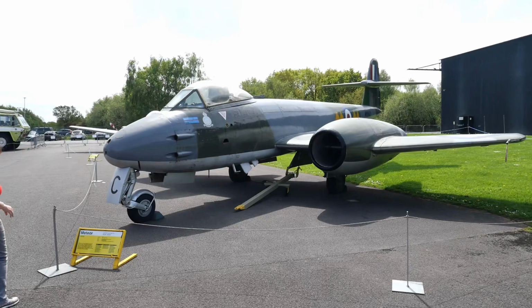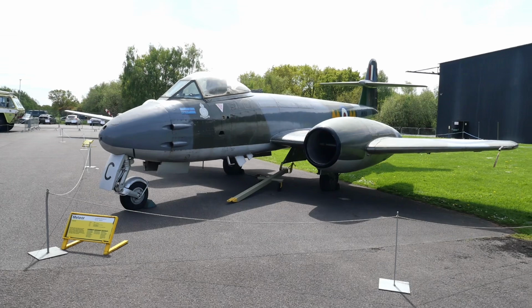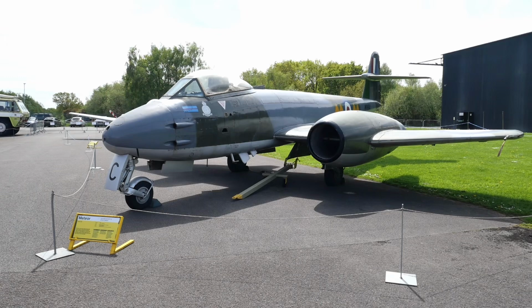Well, here we can see the Gloster Meteor, which, as I said, was Britain's first jet aircraft and operational jet aircraft, and the only one to see operational service in the Second World War from the Allied side. This is an F.8 version, which had considerably upgraded engines and flying surfaces, because it was such a new sort of concept, new design. There were problems with the Meteor.